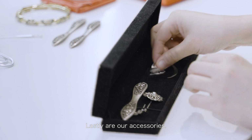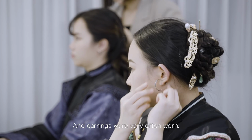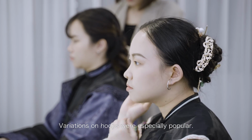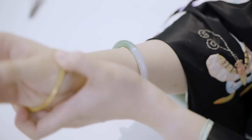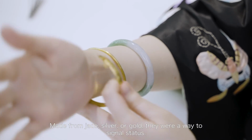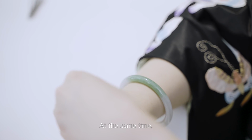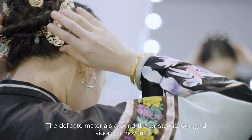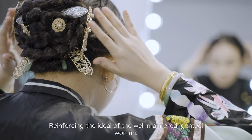Lastly are our accessories. Both Han and Manchu women pierced their ears, and earrings were very often worn. Variations on hoops were especially popular. On the wrist were stacks of bangles. Made from jade, silver, or gold, they were a way to signal status. At the same time, the delicate materials around the wrists discouraged vigorous movement, reinforcing the ideal of the well-mannered, genteel woman.